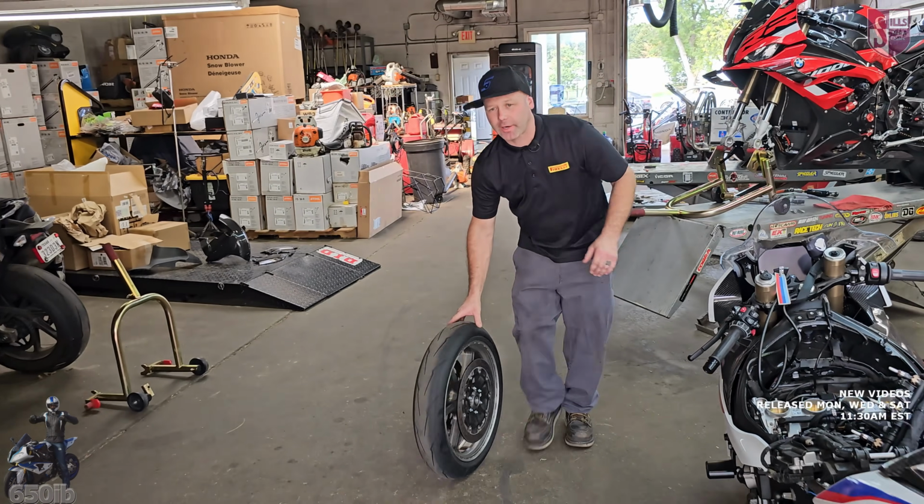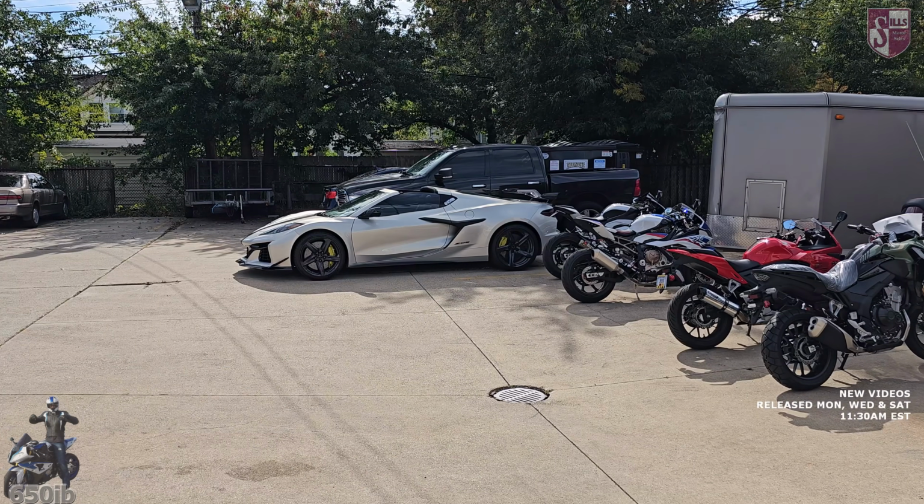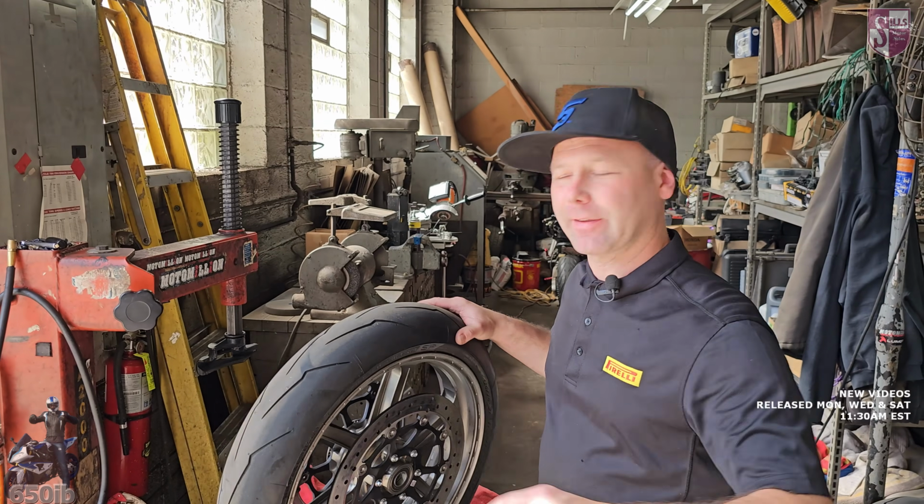All right, so I got the front tire off. Where's that replacement one at, Ebe? It is in the frunk of my Corvette. Oh, well, why don't you go get it then?